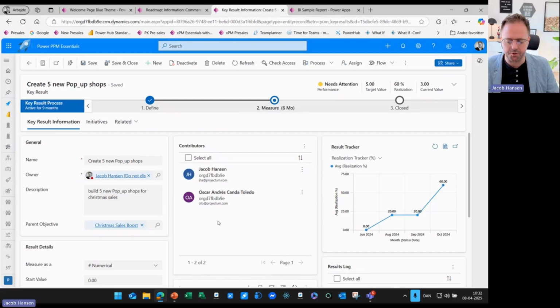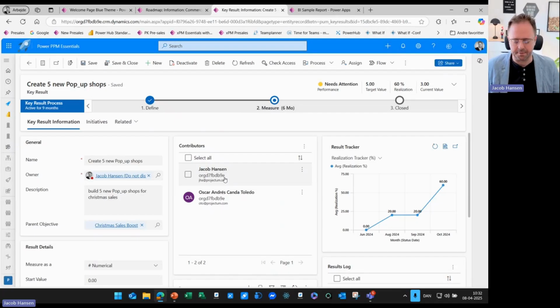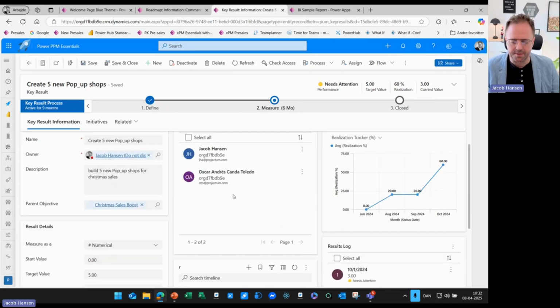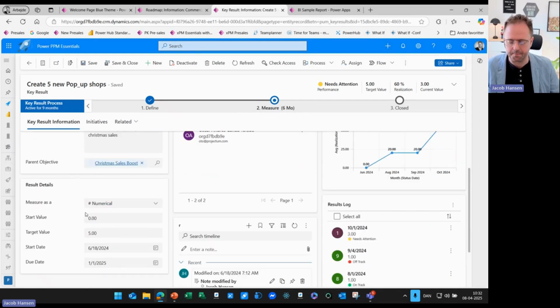I also see contributors to my strategy. So Oscar and Jacob are those contributors in the organization that is responsible for making this happen. This is what is important for the management team: who should we look at if we need some more insights?